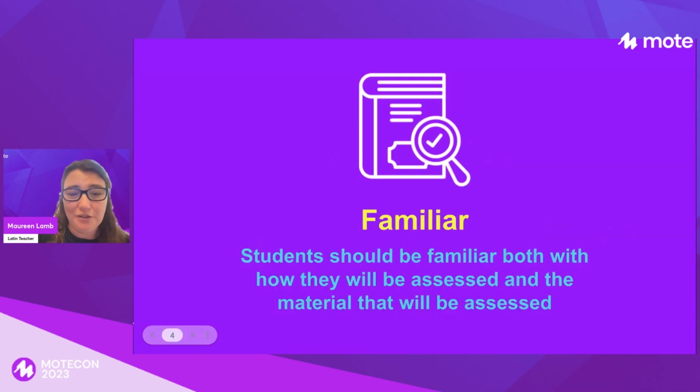And so the first thing we're going to talk about is familiar assessments. Students need to be familiar with both how they will be assessed and the material they'll be assessed on. There should be no gotcha moments. There should be no surprises.